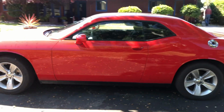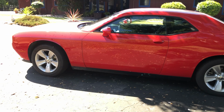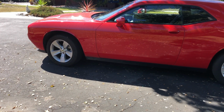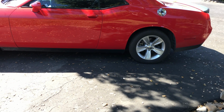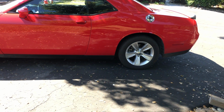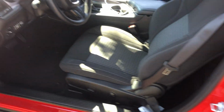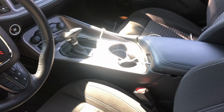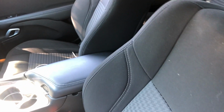Not the big V8 throw you back in your seat type of thing, but it's got some get up and go, and yeah, just enjoying the few days I have with it. Big old trunk, big old seat, nice interior, center console, cup holders, back seat.